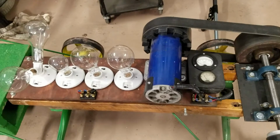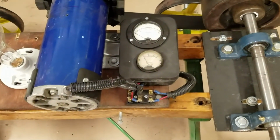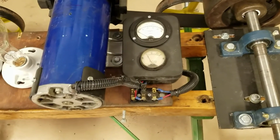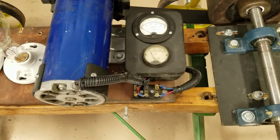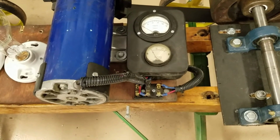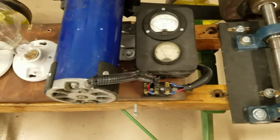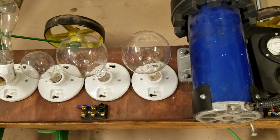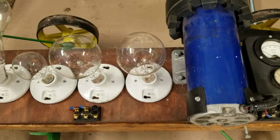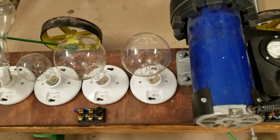The load, you can see down here, I happen to have an old antique voltmeter and an old antique amp meter. The amp meter goes 0 to 10 amps, the voltmeter goes 0 to 150 volts DC. You can see a switch there. That switch will turn on these first two bulbs. They happen to be 300 watt bulbs. But again, as I said, at 50, 60, 70 volts, they won't consume that.